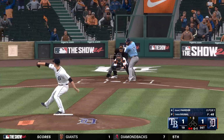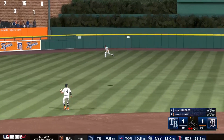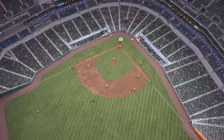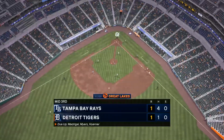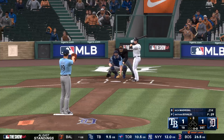Two outs. Now a high fly ball out to left center. Sizes this one up, brings it in for the third out. And we're back. Here's Nick Madrigal.